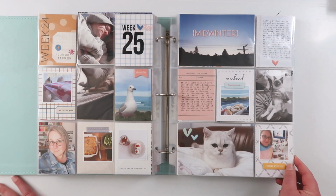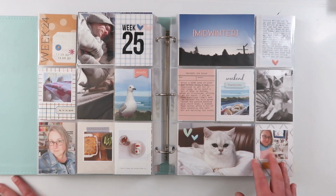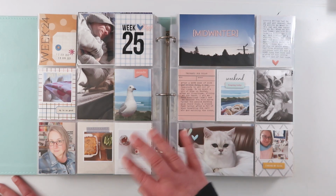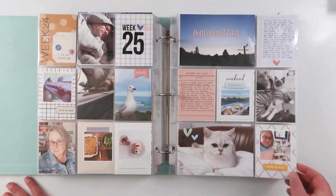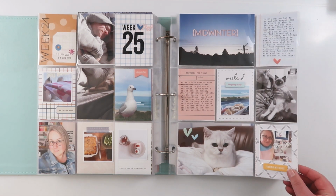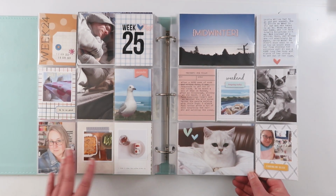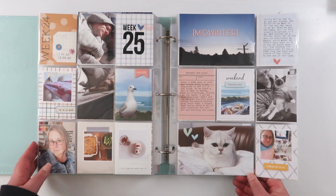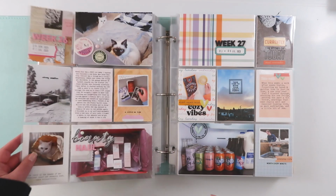We went on a really lovely trip. When I say trip, I mean a day trip, very local. So I had a few extra photos that I wanted to put in there. Cute little photo of the kittens as well. I'm actually loving flipping back through this. I'll be honest, I haven't flipped through this album a lot this year, so flipping back through it now and getting to see these little kitty faces is so cute.